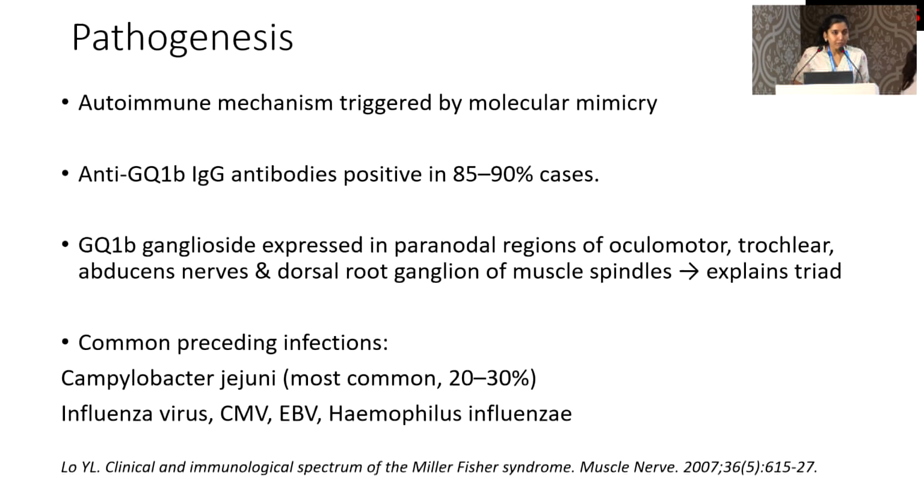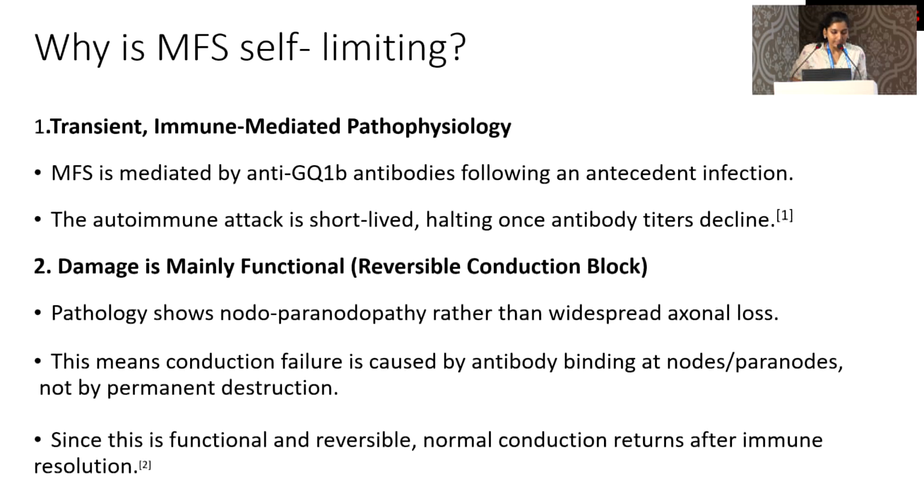It is an autoimmune mechanism triggered by molecular mimicry. Anti-GQ1B IgG antibodies are found to be positive in 85 to 90% of the cases. GQ1B ganglioside is expressed in the paranodal regions of the oculomotor, trochlear, abducens nerve, and the dorsal root ganglion of muscle spindles, thereby explaining the triad. It has a common preceding infection, for example, Campylobacter jejuni, influenza virus, CMV, EBV, and Haemophilus influenzae.